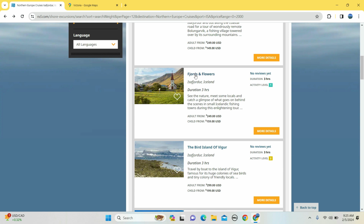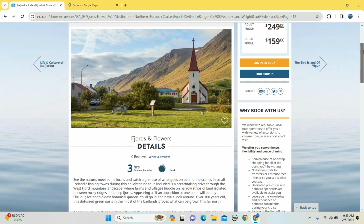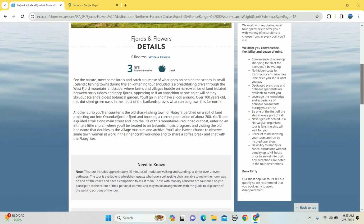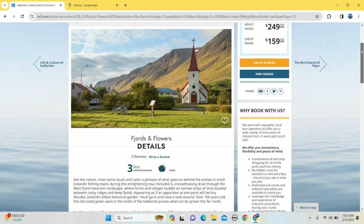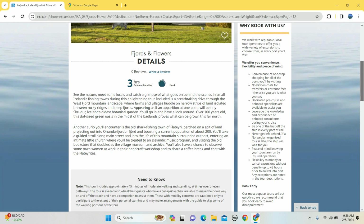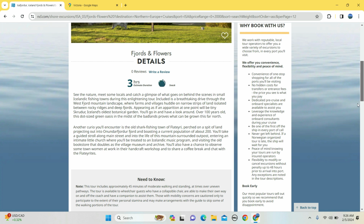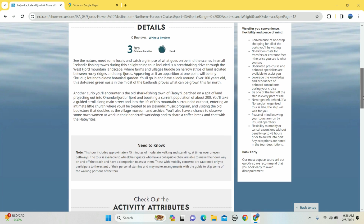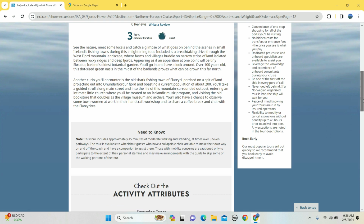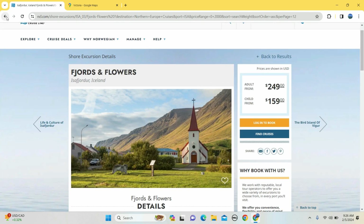How about fjords and flowers? The alliteration is a lot of fun. $249 for an adult, $159 for kids. 3 hours long. There's a snack provided, and I would expect to see fjords and flowers on this, but if you need more details on what exactly that entails, those are the words there. 45 minutes of walking and standing. Make sure you're comfortable with that. And the wheelchair, as long as someone can collapse it and have a person who's responsible for getting those folks on board, this is for you.